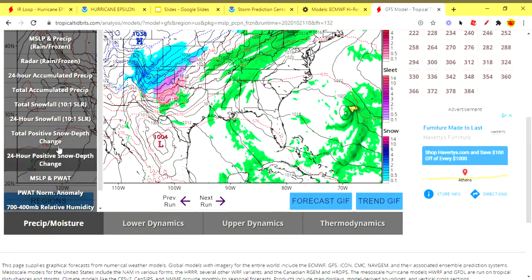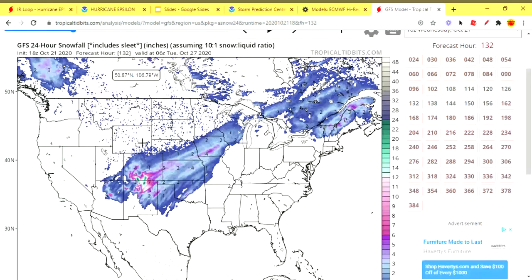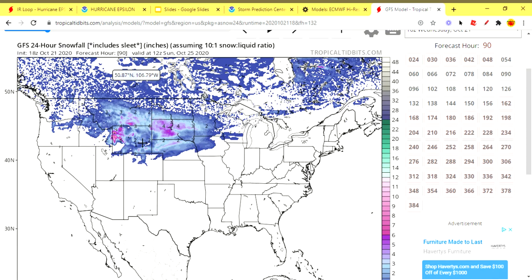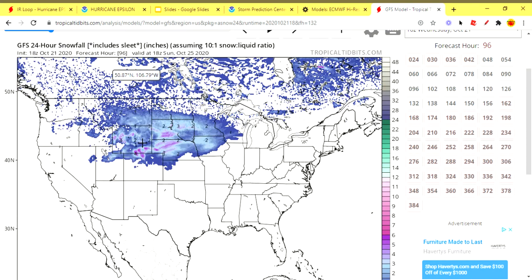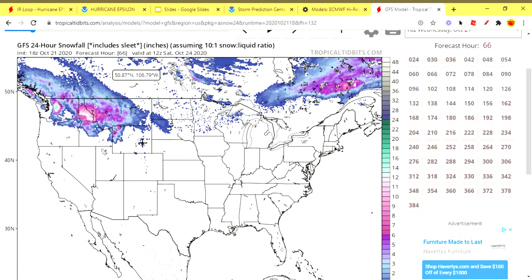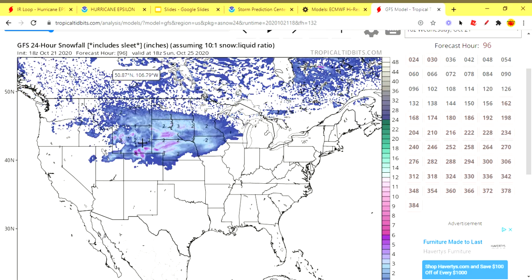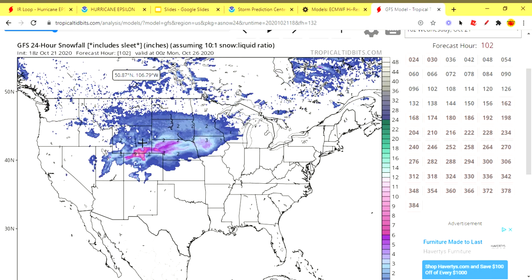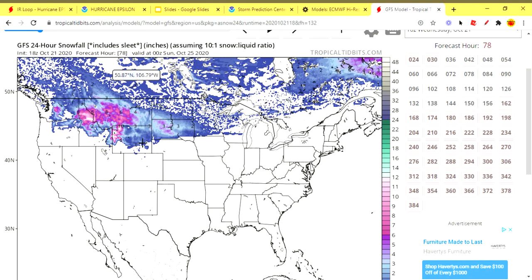Let's look at the 24-hour snowfall. So it has 24-hour snowfall, some areas over here getting up to 4 inches probably. You can see a decent amount of snow, probably up to like a half foot in some areas of South Dakota and Nebraska. That's just one model though. This could downtrend or could uptrend.